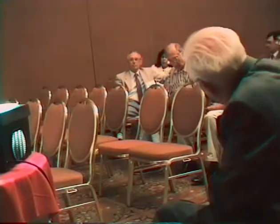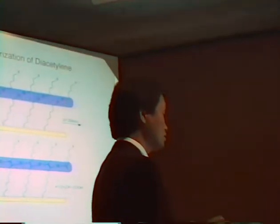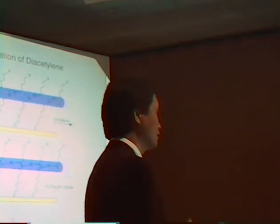The polymerization, is that done in air or in vacuum? This is all done in a nitrogen or argon atmosphere. So when you transfer over to the STM to look at these films, do you transfer in air or in nitrogen? What is the effect of oxygen oxidation on these films?